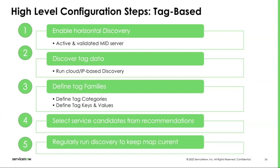So maybe your dev team uses the tag env, but that's for environment. And maybe another team also has environment. Maybe it's your IT team that's using environment, but they're using a different tag. And so here in these tag categories, we're going to cross-translate all of those terms and make sure that we're capturing all of those for that same tag family. And then based on that data, defining how we want to map, we're going to look at that and it's going to automatically generate candidates for us to map. So we'll walk through all of that now.